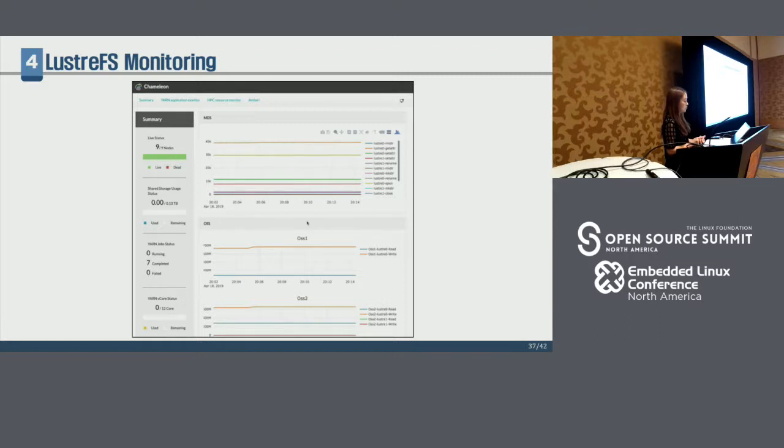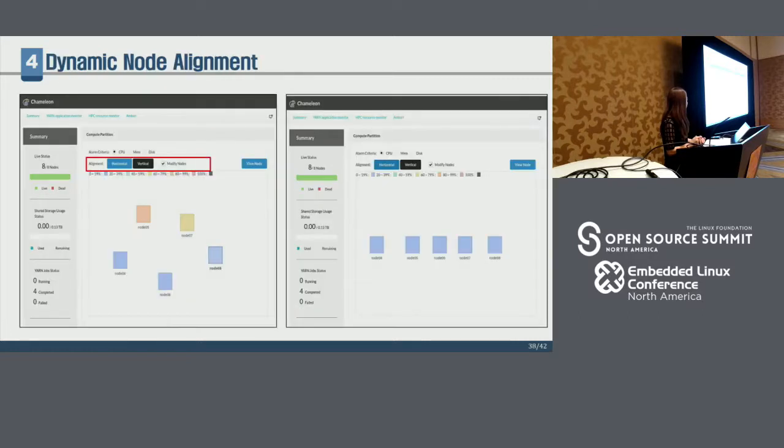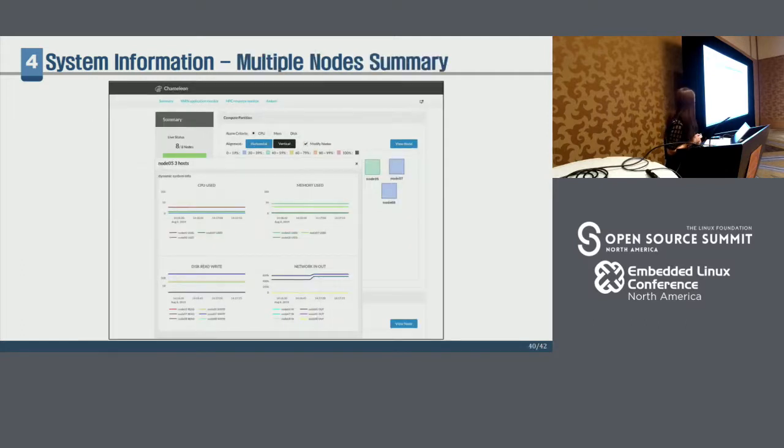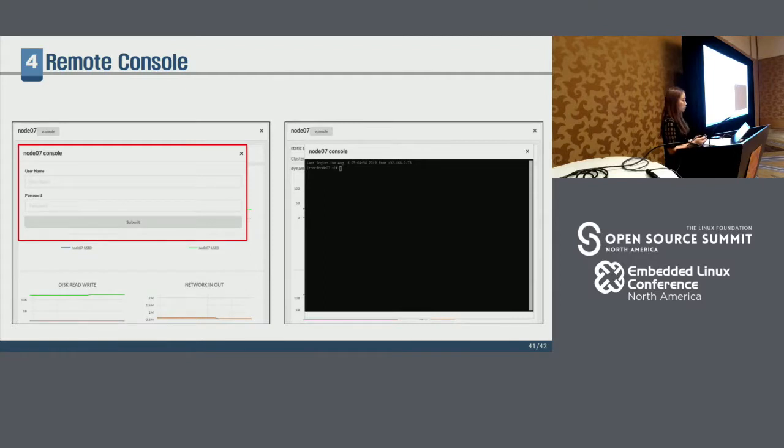This is Lustre's MDS and OSS monitoring dashboard. We can do node alignment dynamically. For that, check modify node and then the horizontal and/or vertical button. We can see the dynamic node information as a per node graph. Here are node 5 and node 8, or as a summary graph for multiple nodes. Here are node 5 to node 8. Remote login is possible using the vConsole of each node. Here is node 7 vConsole. Enter username and password, then you can remotely access the node.